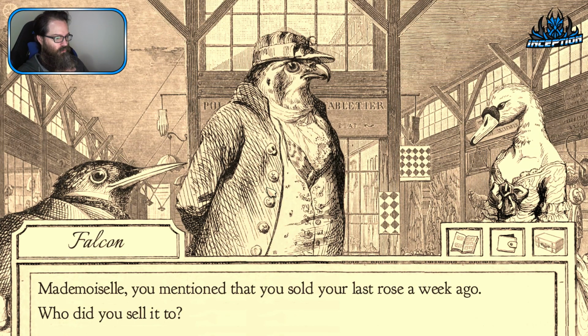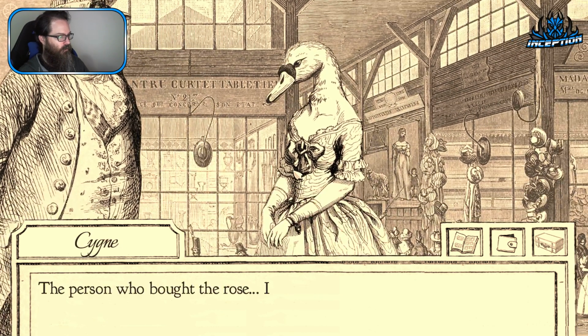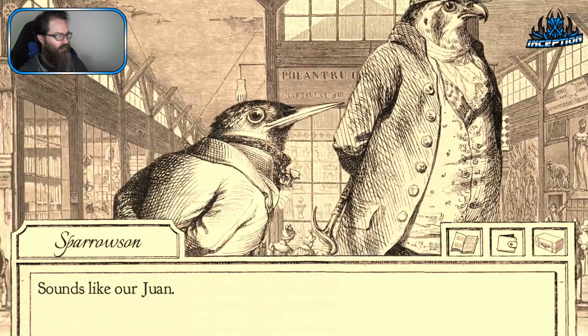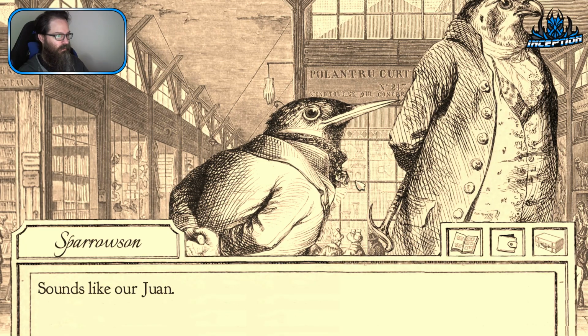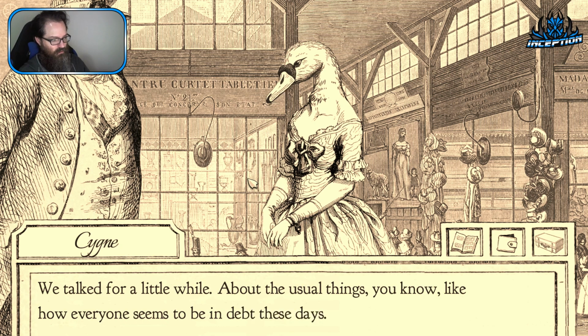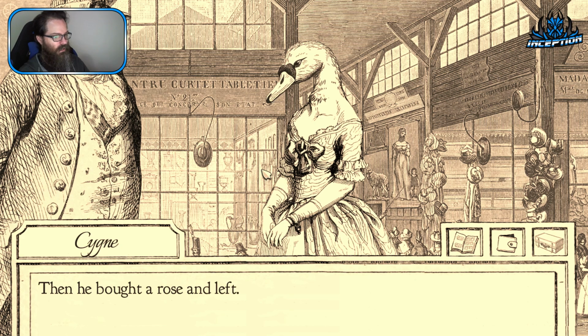Mademoiselle, you mentioned that you sold your last rose a week ago. Who did you sell it to? I didn't catch his name, but he was a charming red fox. Sounds like our Juan. I met him around a week ago, on the 6th. We talked for a little while, about the usual things, like how everyone seems to be in debt these days. And he bought a rose and left.